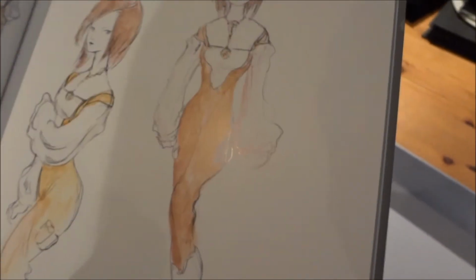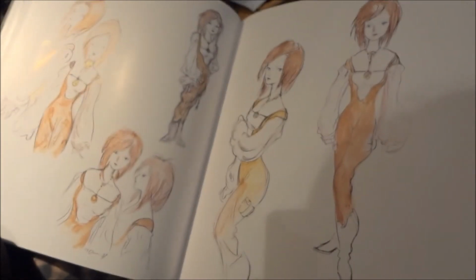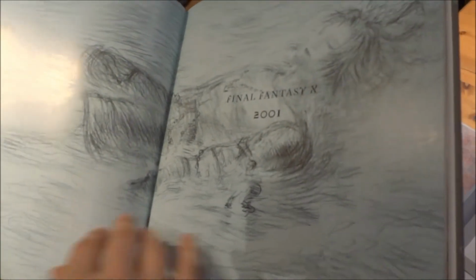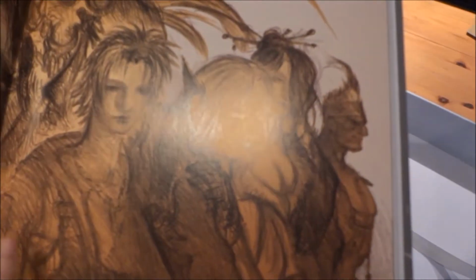Garland. The light's shining right on the page. Now that looks more like Dagger. Yes, especially that one. Softly. Obviously after the haircut. Now we're on to 10, there's Tidus. Kimahri. Wow, he does look very different there.